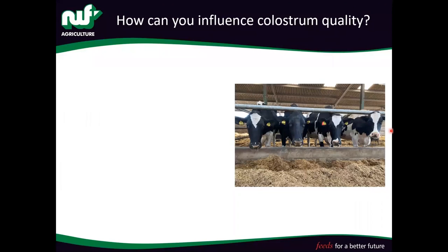So how can we influence our colostrum quality, or can we even influence colostrum quality? There are a few things that you can do at home. The first would be dry cow vaccinations. So looking at which ones you perhaps want to provide, but also when to provide those to ensure that the antibodies are then produced and passed over in the colostrum. Make sure to definitely speak to your vets and work closely with your vets in terms of that side.